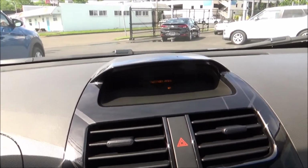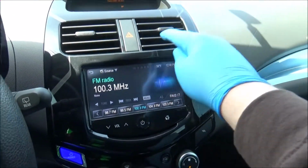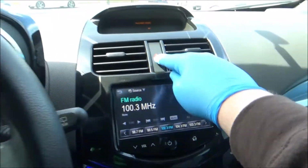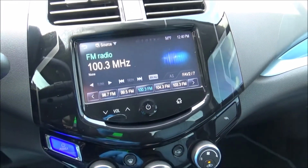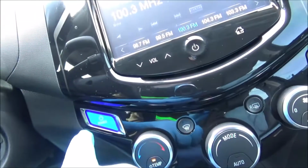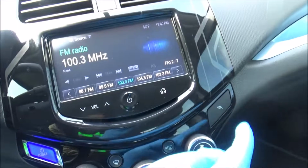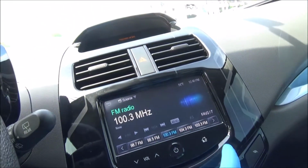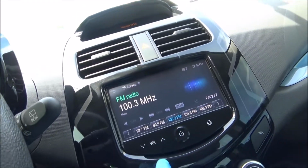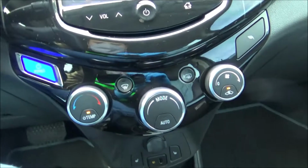Going down the center of the interior, you have your passenger airbag indicator, air vents, along with your hazard light button. You got the touchscreen interface for your MyLink infotainment system, your start button. This leaf button right here basically is a shortcut button to your electric info section of the MyLink display, which we'll go over in a bit.